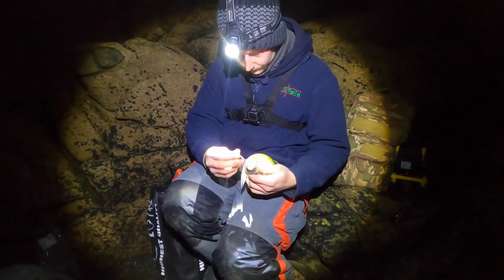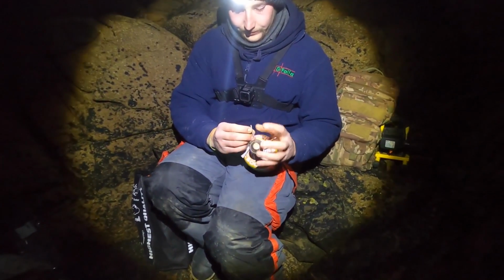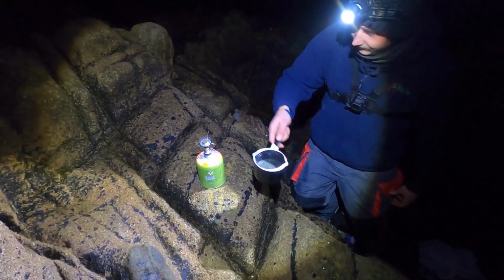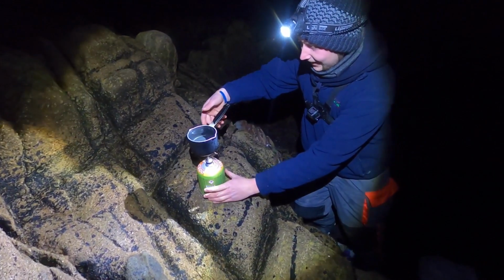When the fish ain't biting, we got to warm the insides up with a cappuccino. Good old Bunsen burner. Hopefully we don't spill it this time. Yeah, I'll make it this time.